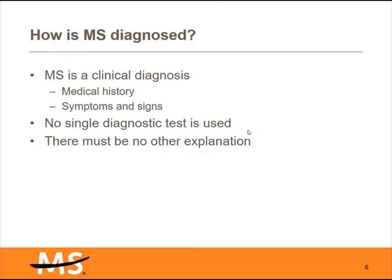Let's make sure that it's not lupus, or rheumatoid arthritis, or Lyme disease, because a lot of the symptoms that I'm going to talk about shortly are common with those other types of conditions too. Oftentimes a person may be undergoing a variety of different tests: the MRI, spinal taps, blood work, different types of diagnostic procedures. Really, the MRI has proven to be one of the most utilized diagnostic tests, where we're looking for specific plaques or scarring in the central nervous system.